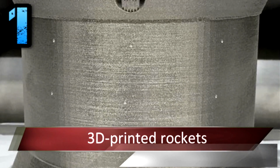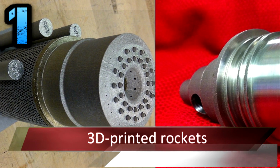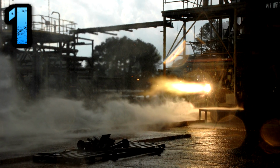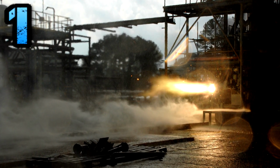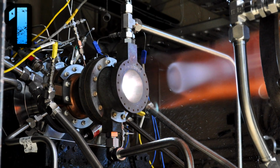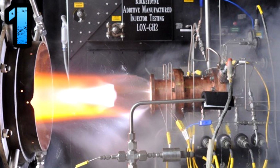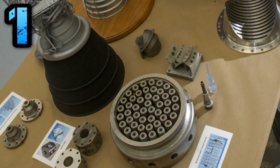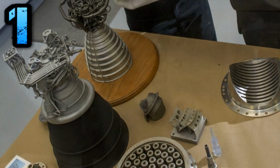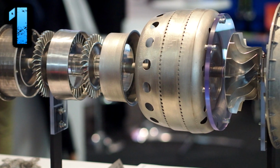1. 3D printed rockets. A similar process to laser sintering is also used by NASA. They have recently performed successful tests of their rocket injector, printed using a process called direct metal laser sintering. The printed injector withstood a pressure of 1,400 pounds per square inch and 6,000 degrees Fahrenheit. Such figures signal huge progress in 3D printing and are too significant for future printers not to consider when building their next creation.